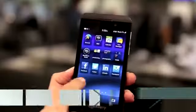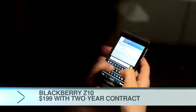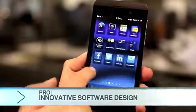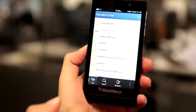RIM has totally redesigned its BlackBerry operating system and its phones. The Z10 doesn't even have a physical keyboard, although there will be a phone with a keyboard coming this spring. Here you have all your applications. It's very similar to the iPhone, but swipe to the left and you have your open apps, or what they call active frames. Swipe one more time to the left and you're at the hub.